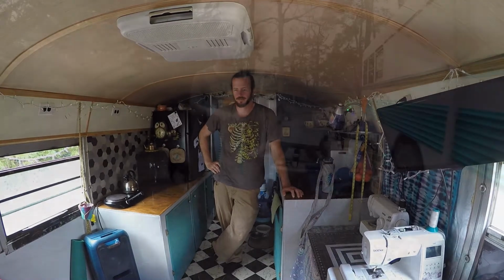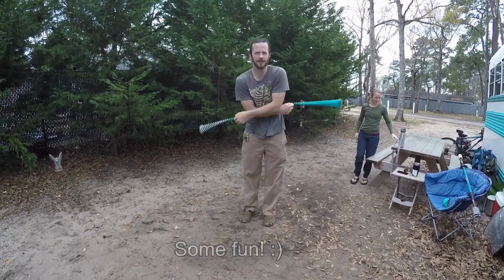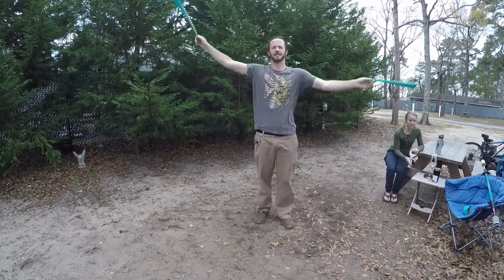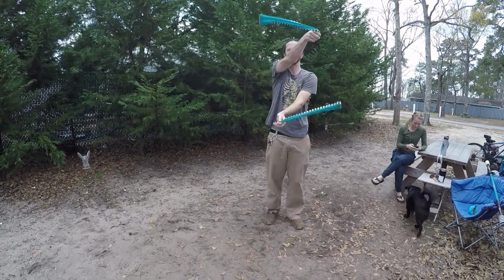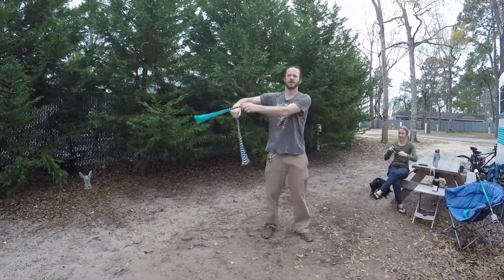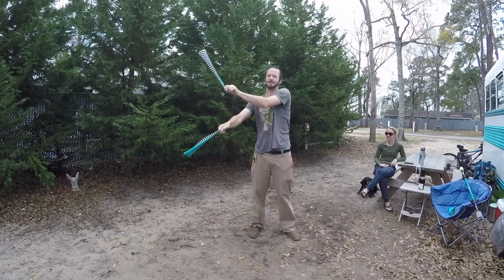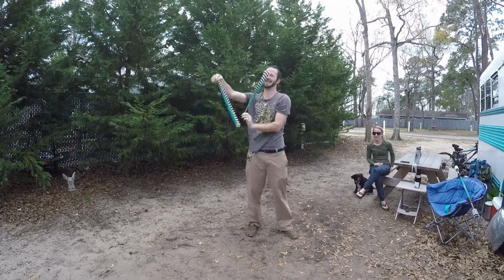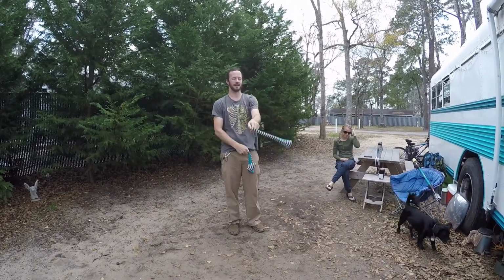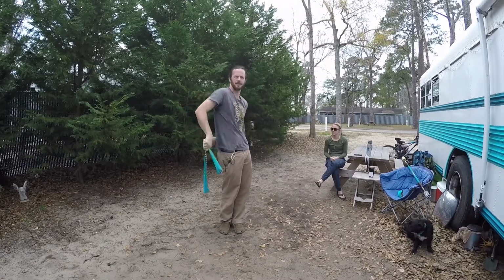So they're pretty much just weights on the end of a string that you can spin around, and it gives you something fun to put your mind towards, to figure out how to do the different patterns and all that kind of stuff. Takes a lot of coordination and a lot of practice. Looks not easy. Yeah. And you can do it on fire, and we have LED ones, and it's just a fun activity, kind of like juggling, to just keep your mind active.